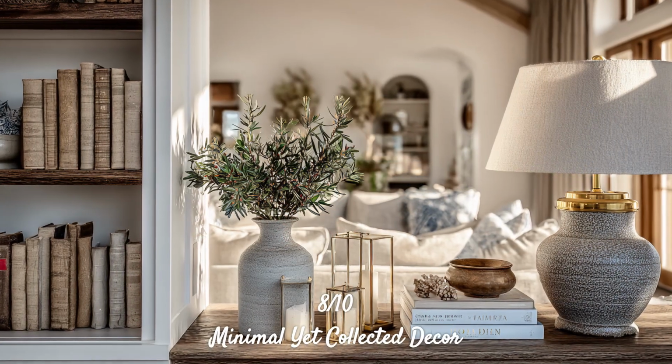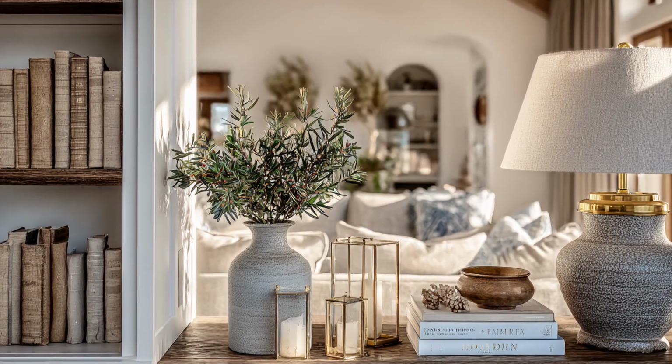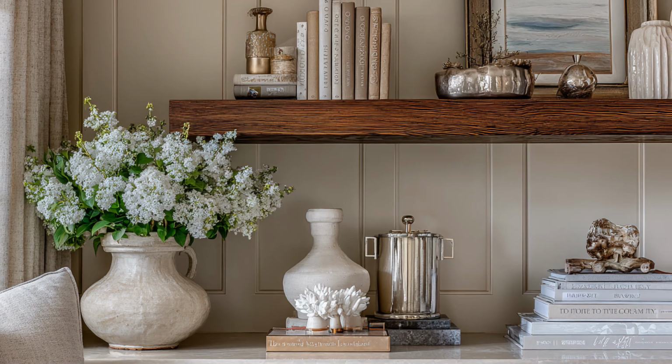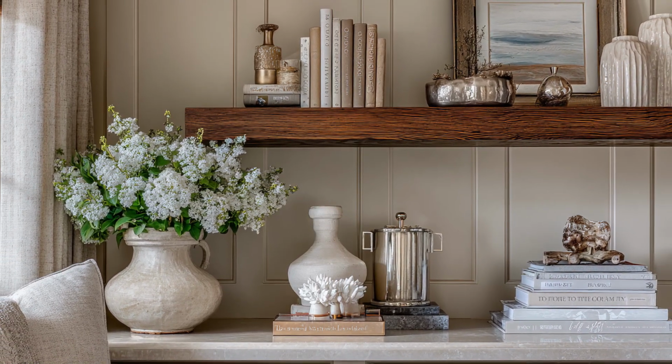Minimal doesn't mean empty. It means intentional. Choose vintage finds that speak to you, then give them room to shine. A curated shelf with books, ceramics, and personal mementos feels lived in yet uncluttered, reflecting the West Elm philosophy of thoughtful, stylish simplicity.